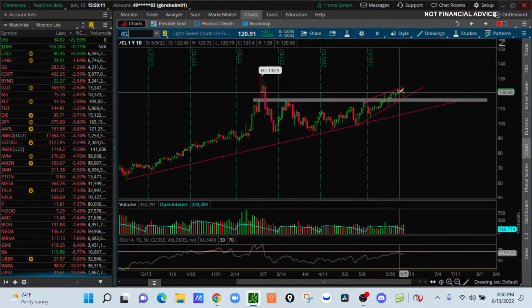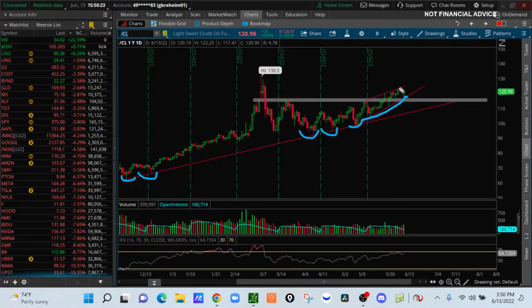/CL just climbing into a tight rising wedge. It could be a bearish pattern, but really oil, the trends tend to continue. We got a nice good higher low, higher low, higher low, higher low, and now the trend is starting to accelerate. Once it starts to pinch, it's either going to break down to the downside, or it's going to break up and break through the divergence and break out to the upside. So keep an eye out on oil if you're watching something like XOM.